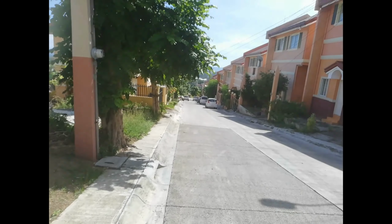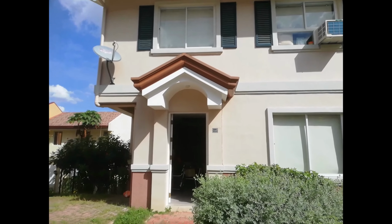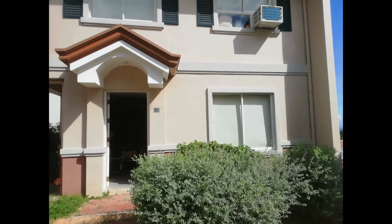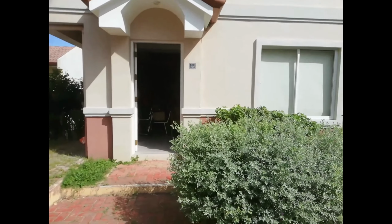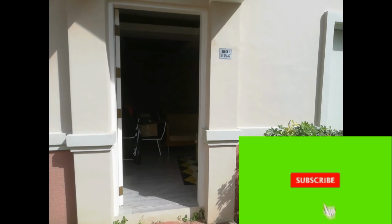Talisay, Azienda Genova, in Lawaan, Talisay. We're checking this out. It's a 4-bedroom unit, Dorina downhill terrace homes in Camella, Talisay. We're checking inside. This is fully furnished with an asking price of 8.3 million. So we're going to check inside now.